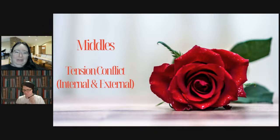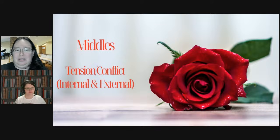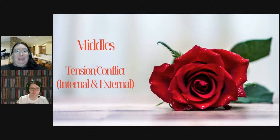Yeah, and so we're looking for that internal and external tension here. One of the things that brings romance readers to the genre is not just will they end up together, but how it's making the characters grow as they go along.